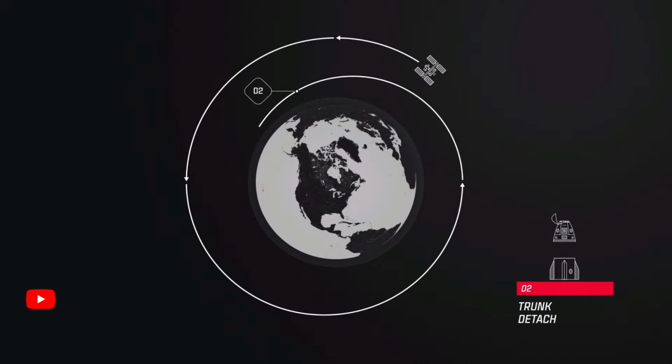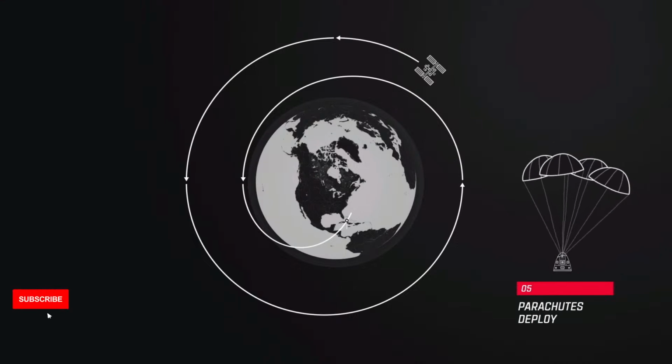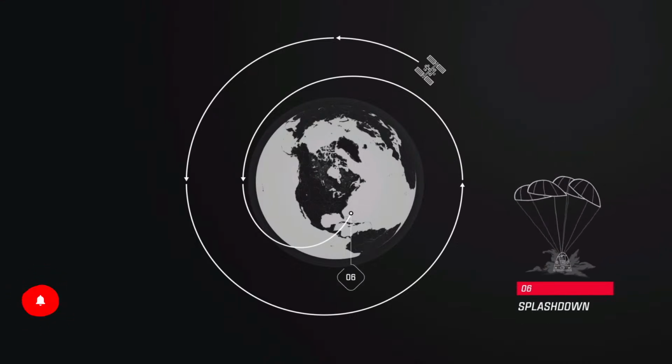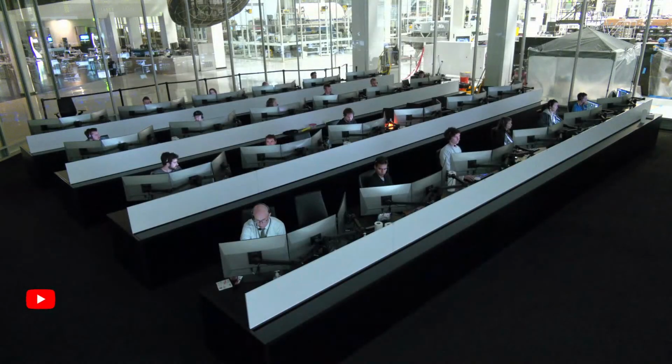Wrapping up its trip home, Dragon will go through deorbit, entry, and landing, which covers all operations after that final departure maneuver. That includes trunk separation, a deorbit burn, closure of the nose cone, deployment of the drogue and main parachutes, and finally, splashdown off the Florida coast, at which point our teams will recover the Crew-6 astronauts inside Dragon from the water. So as we just heard moments ago, mission operators have pulled go for undocking.